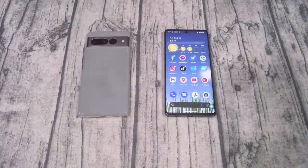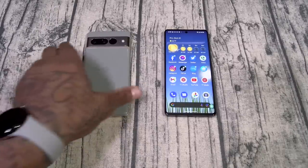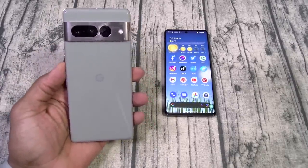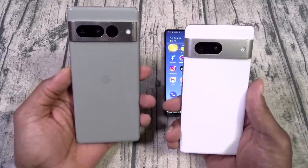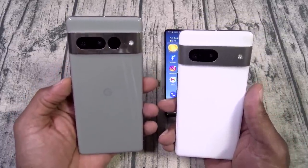All right, so now let's talk about everything that I do like. Number one, the price. Now, the Pixel 7 Pro starts at $900, and the 7 starts at $600. And as Bob Barker would say, the price is right.